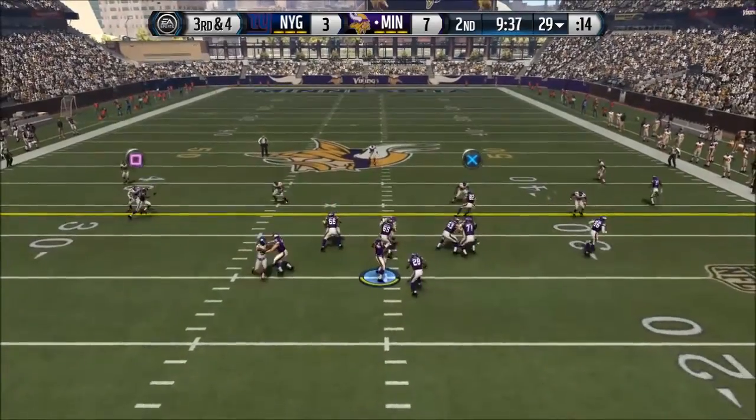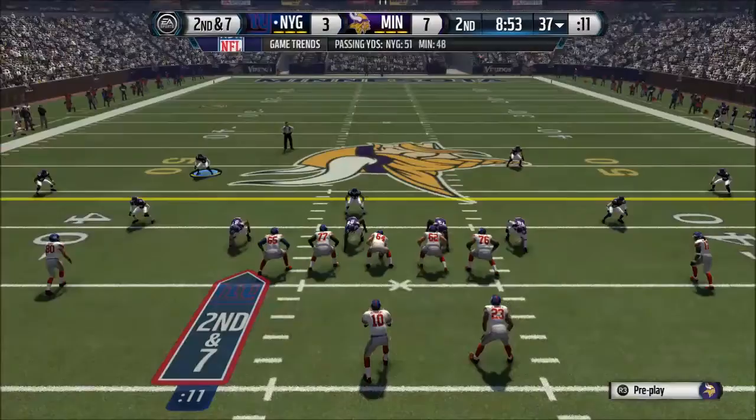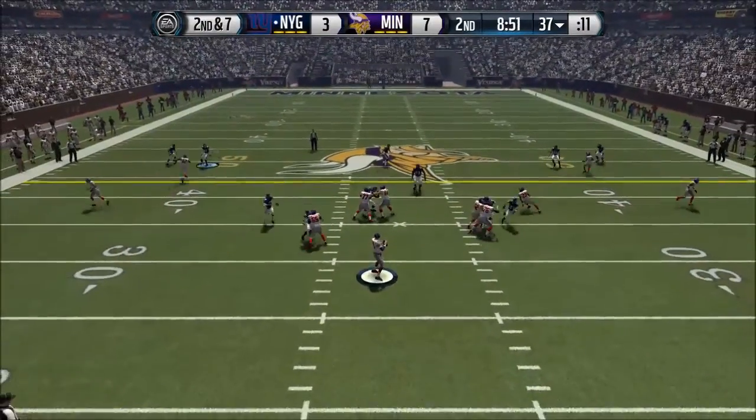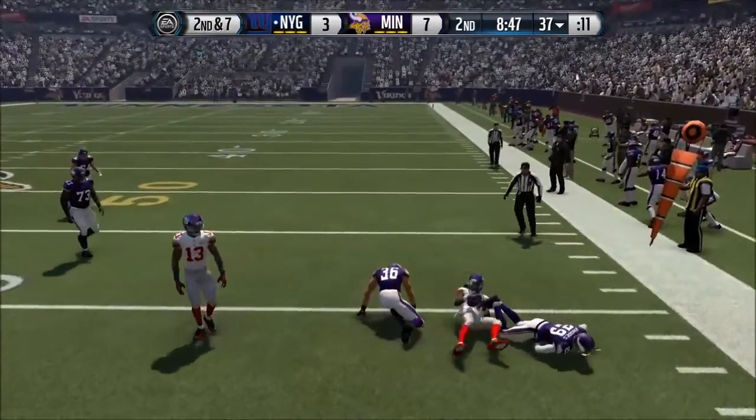3rd and 4 now. Trying not to go 3 now here early. We're going to look over the middle. And it looks like Charles Johnson was bumped, but I guess they called that within 5 yards, so it's not defensive holding or anything. And that is going to be an incomplete pass. We would have to punt.